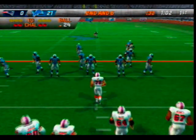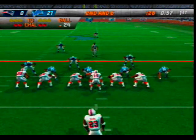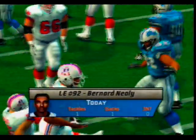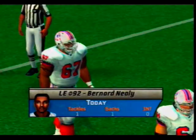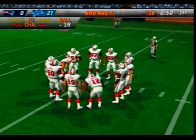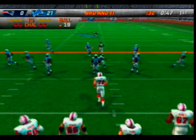Second and six. Ball on the 24-yard line. Brown, the lone back, under pressure. Oof, what a collision. Looks like there was a missed assignment somewhere. The play looked like it was developing perfectly, and boom, the pass rusher got there and dragged him down. It's now third and long after the sack.